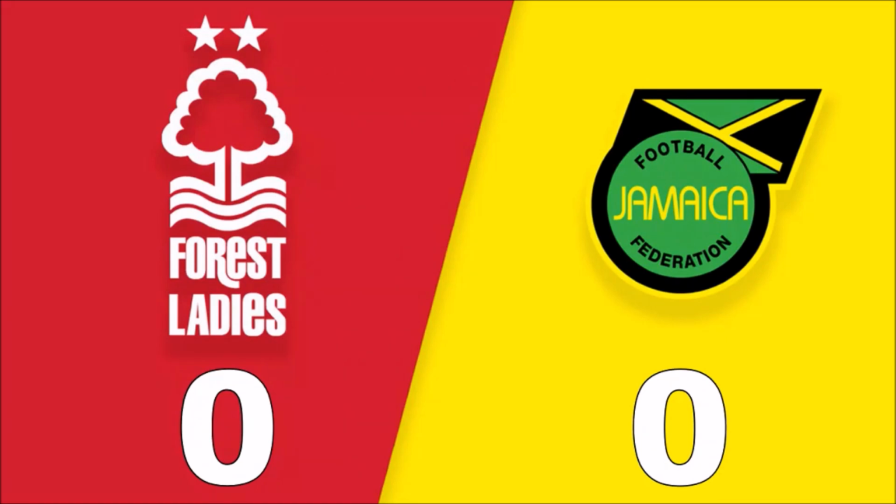Arm stays down from the referee. She got around Rebecca Thomas, the Forest goalkeeper, and a great last bit of defending there from Georgia Hewitt to keep this goalless. Midway inside this first half, 22.5 minutes gone.